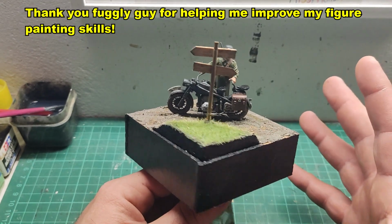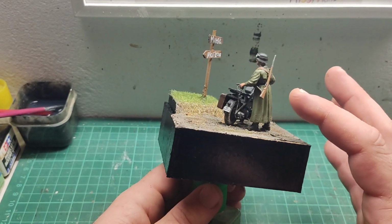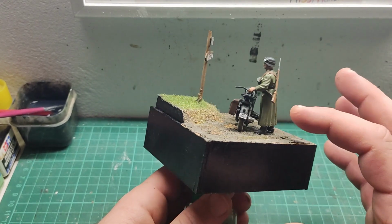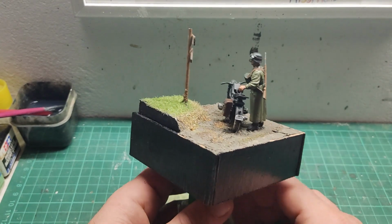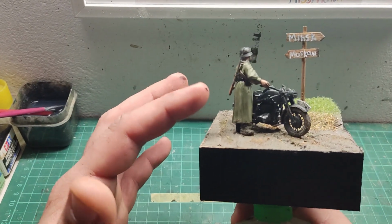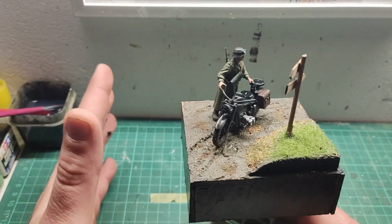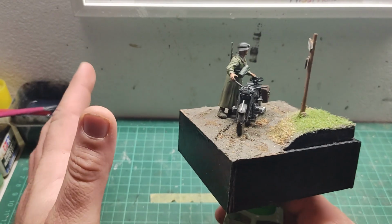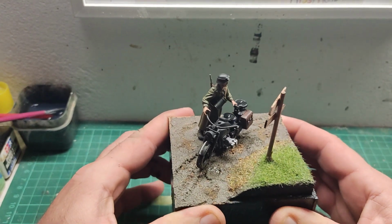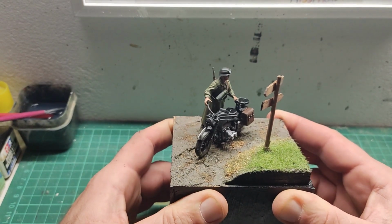He helped me to learn how to paint cloth texture. He gave me a good lesson on painting cloth on his trench coat. I did some nice filters and stuff like that. So I don't know if you can see, but his trench coat is nicely highlighted, the colors are blended, and I am happy with that outcome. So that's the Zundapp bike kit included in the Flag 36-37 box.